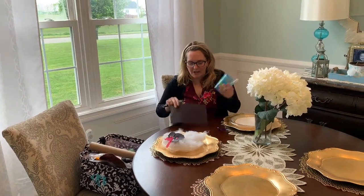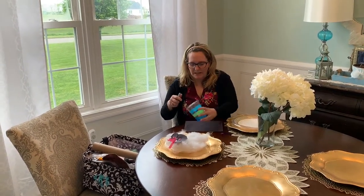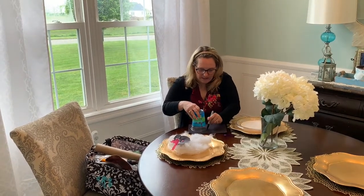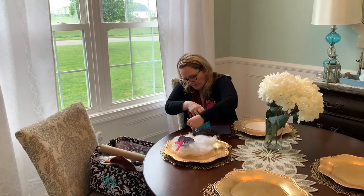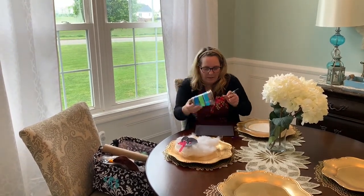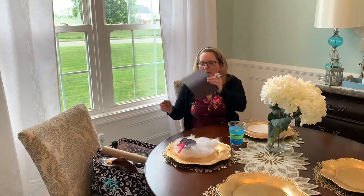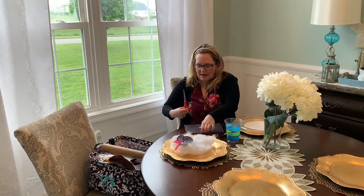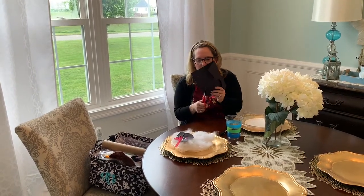And you can, again, depending on the size of your plate, you can trace a circle like so. And as you can see my circle, you need some scissors. Moms and dads, you'll have to help out with this. We can cut around our circle.